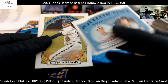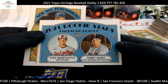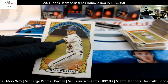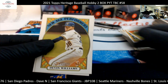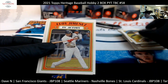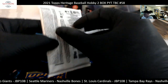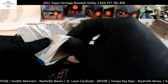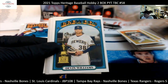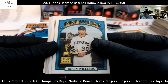I'm thinking maybe. Hope. Wendell. AL batting leaders. New York Sox and Angels. Fletcher Anderson and DJ. Rookie stars. American League. Dalbec and Mountcastle. I believe we have one of those already. 2021. Maybe we don't. We got National League, so. Williams, performers, Devon Williams, Milwaukee Brewers. Jimenez for the Sox in action. And then Ren Rui on the back end for the Blue Jays.